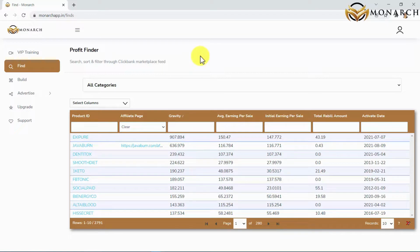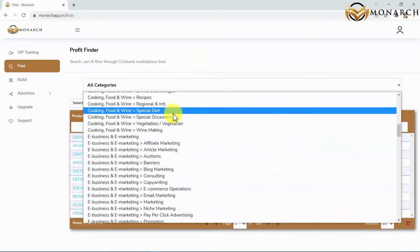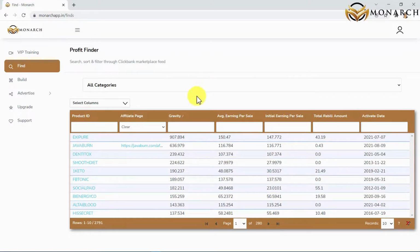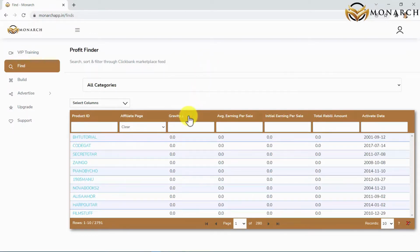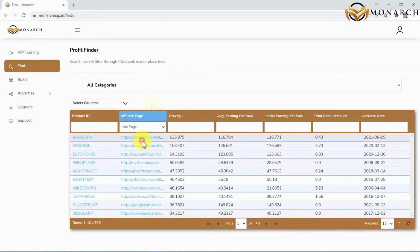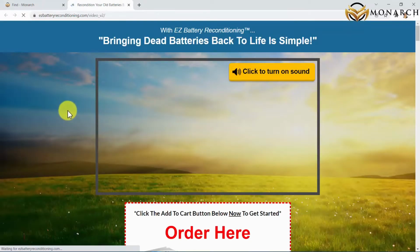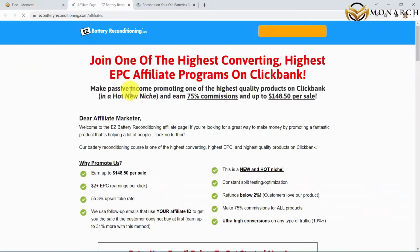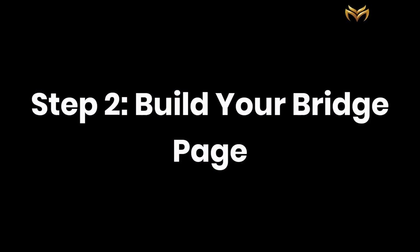With this tool, you will easily find the perfect affiliate product to promote, products which have brought millions of dollars in affiliate commissions throughout the years and are still doing so even today. Monarch's Profit Finder will find you everything you need from selecting the highest converting ClickBank product, as well as accessing all the tools you need to promote and profit as much money as you want from any ClickBank product of your choice.